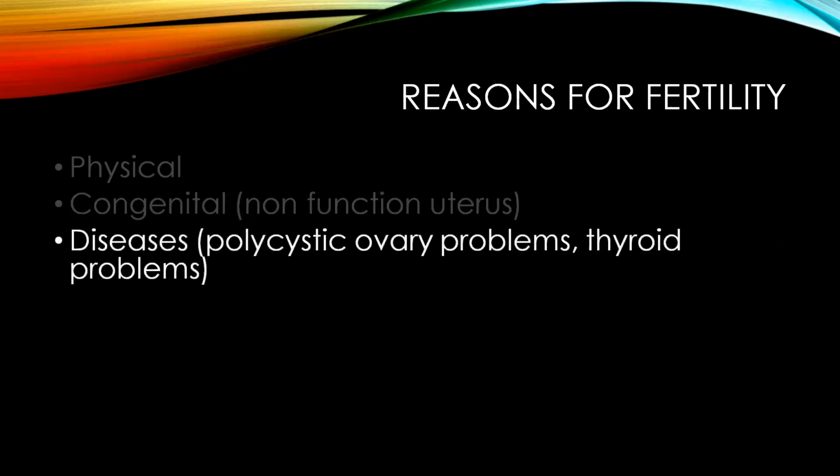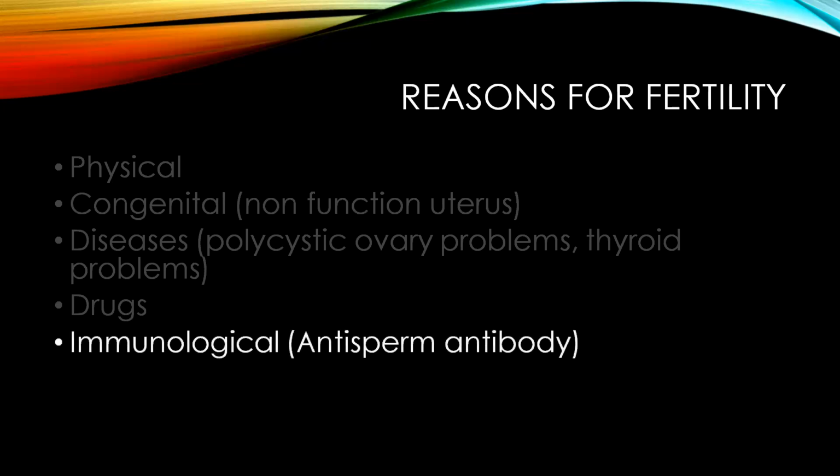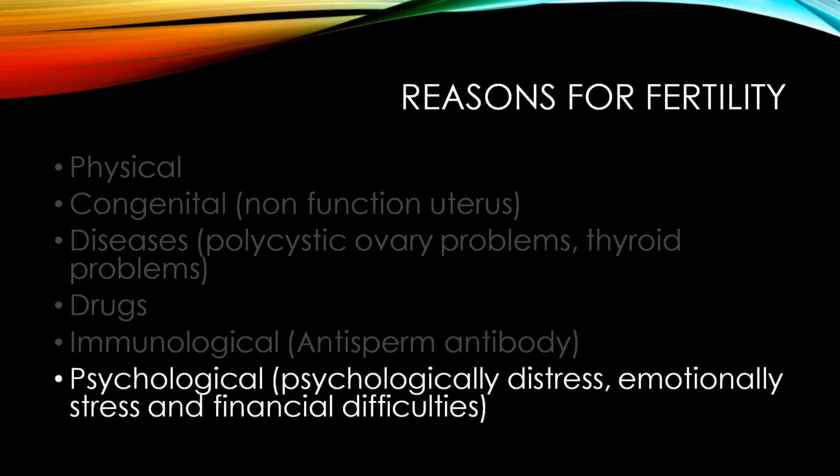There can be certain diseases like polycystic ovary syndrome, PCOS, or thyroid problems. If the thyroid is not working well, your whole body mechanism will be disrupted, because the thyroid controls the overall body mechanism. Next, it can be due to drugs, alcohol, and smoking. Then immunological problems, like the mother is not ready to accept a new cell in the body. Anti-sperm antibodies are produced against the sperm. Psychological distress, emotional stress, or financial difficulties can also be the case.